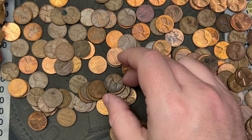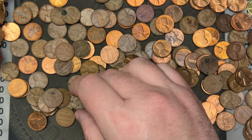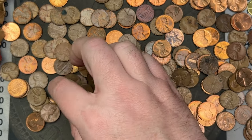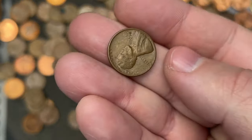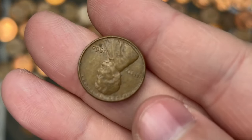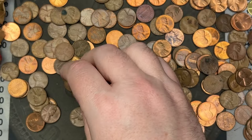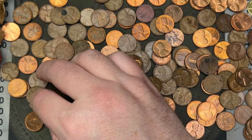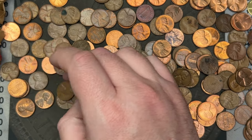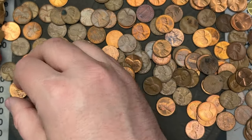Ooh, if I were to find one of those in these rolls, holy cow, that would be amazing. I mean, a brown 1969 S in this condition right here. I think one of those sold for like 35 or 36 thousand a year or two ago. So, whew, that would be an awesome find.